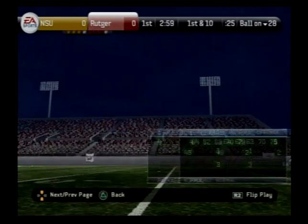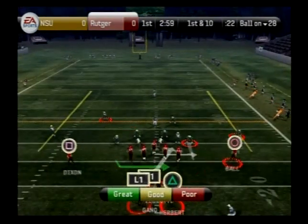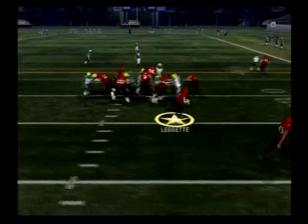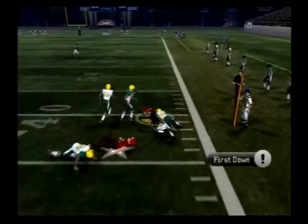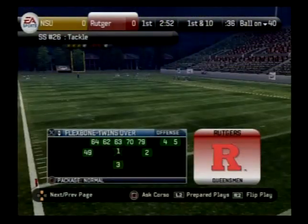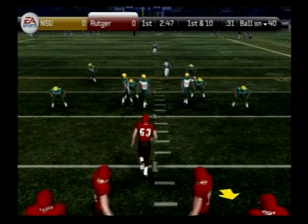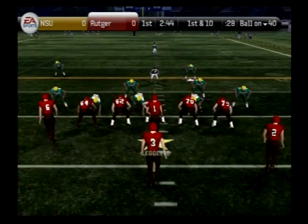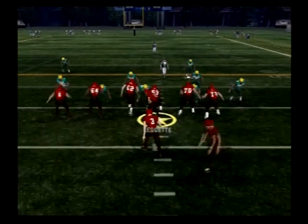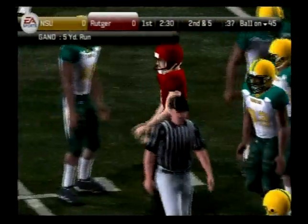Seven-yard punt, fair catch made at the 28-yard line. The home team takes over at the 28-yard line. First and 10. Number 49 with the carry, gain of 12 on the play. First and 10. Number 3 on the carry, 5-yard gain on the play.